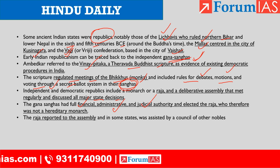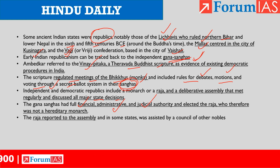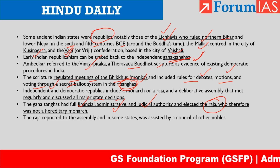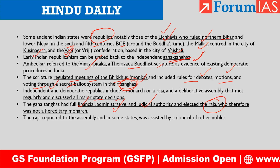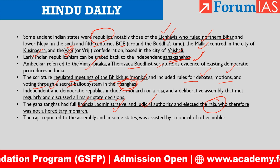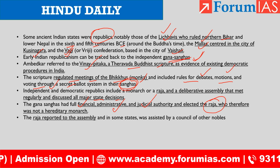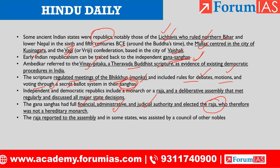Similarly, during those times also, the republics of Lichavis, Mallas, Vajji, etc., had these Gana Sanghas, and these Gana Sanghas had financial, administrative and judicial authority, and they also elected the Raja. So the Raja is also not a traditional Raja in that he is a hereditary monarch. The Raja himself was elected by the Gana Sanghas. So this shows the democratic roots of India. So the Prime Minister is very much right in claiming that India is a mother of democracy.